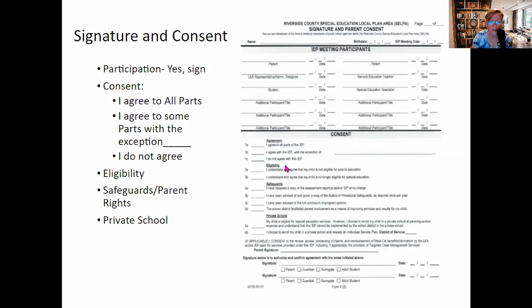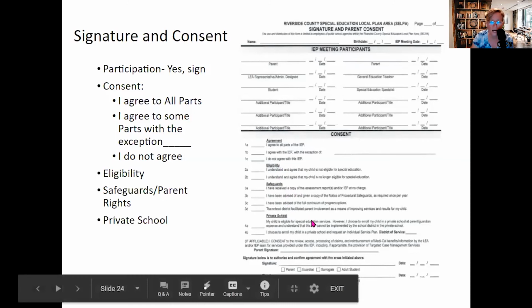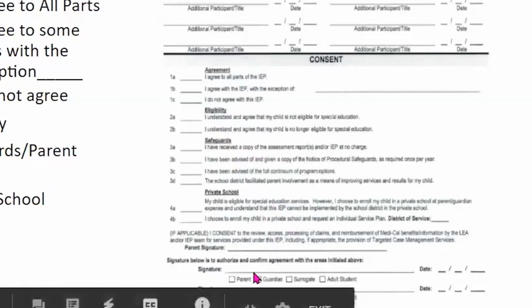In this section you have eligibility, your safeguards, your parents' rights, and if your child is actually going to a private school or not. Down here, it's to confirm your agreement with the above section and the date.